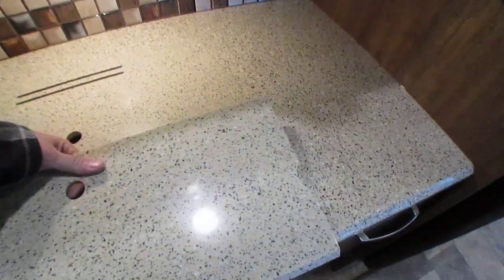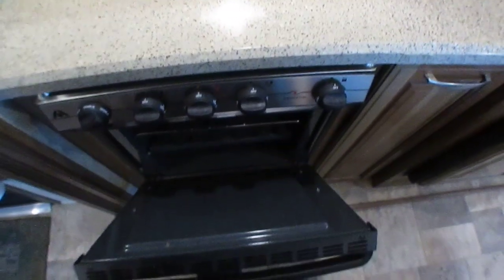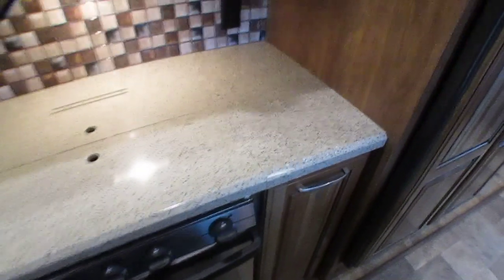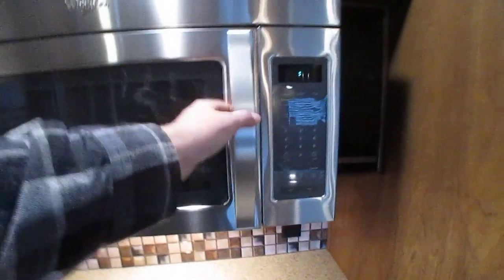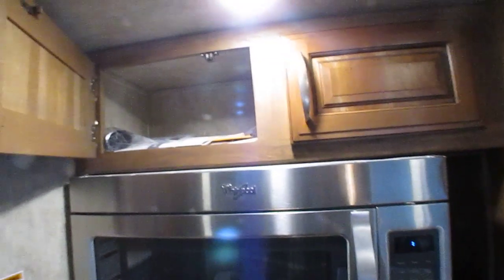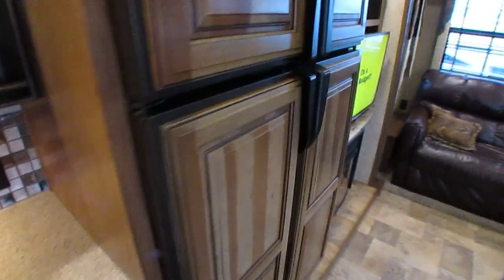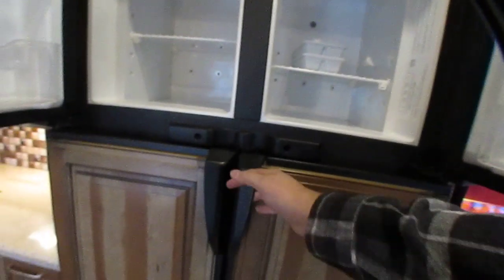It hasn't been used, folks. Be very, very careful with these stovetop covers because they can crack very easily. Oven doesn't look like it's ever been cooked in. Got a slide out pantry right here, and it gives you a little extra countertop space as well. Whirlpool microwave, over the range, clean. Overhead storage. There's some books and manuals in there. Got the upgraded 12 cubic foot 4-door refrigerator freezer that will hold as much food as you would probably ever need to carry.